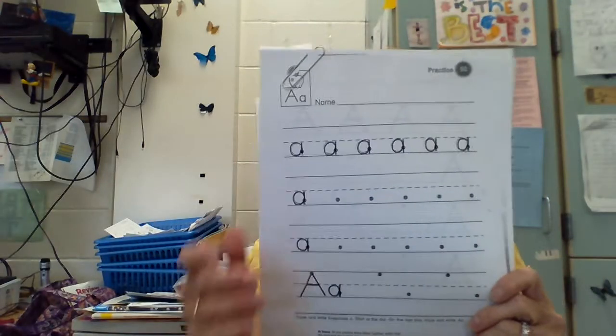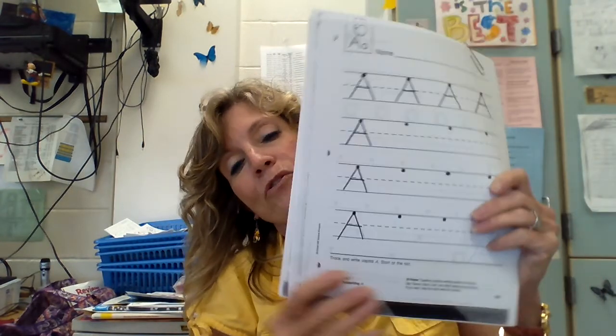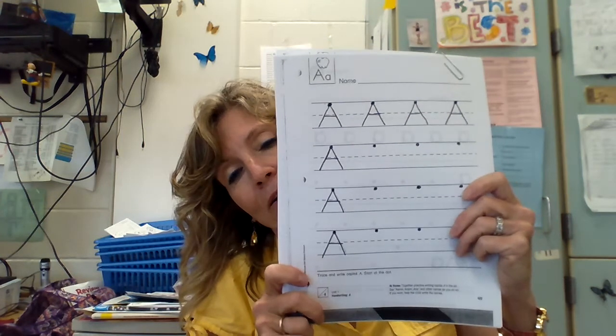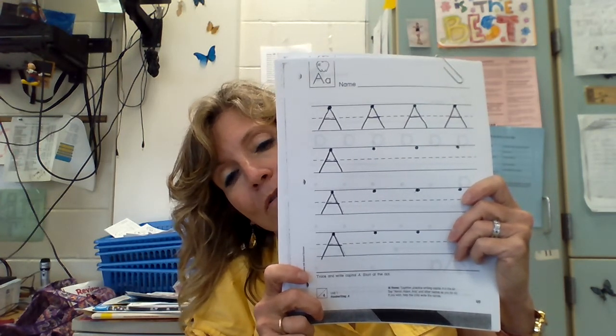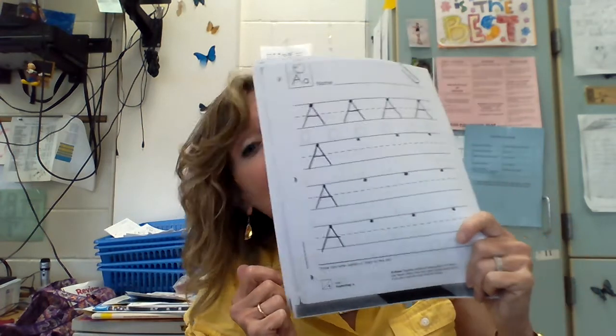Here it is in sign language. Let me show you what you're doing at home. You're doing some ah, ah, ah. So you're going to have to trace it, and then you write it by yourself. On the flip side, you're doing the uppercase A sound. A for apple, also for astronaut, alligator.